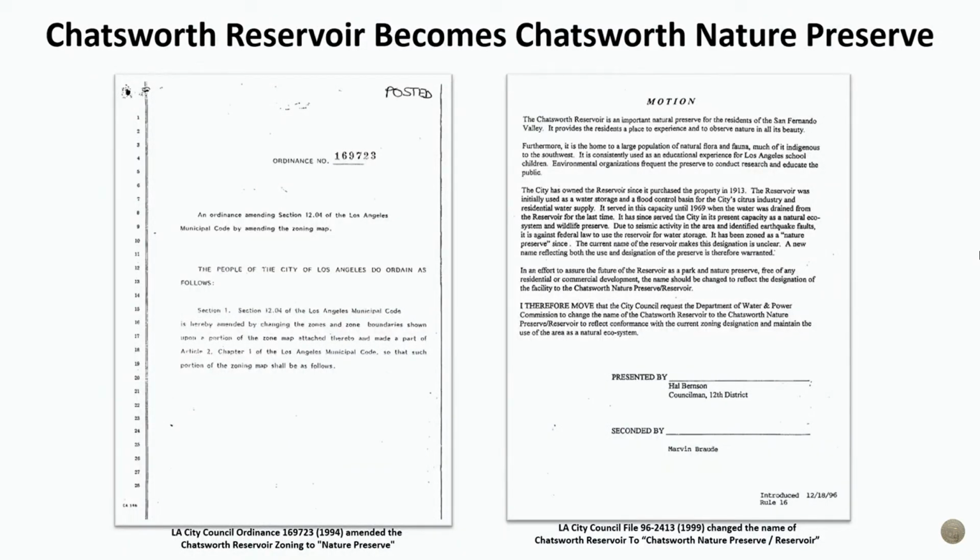So there's always been great ecological and cultural interest at Chatsworth Reservoir. In 1994, the LA City Council adopted ordinance number 169723, amending and changing the zoning of Chatsworth Reservoir to Nature Preserve. Then in 1999, the LA City Council, under File 962413, requested that the department change the name of Chatsworth Reservoir to Chatsworth Nature Preserve / Reservoir to reflect conformance with the zoning designation back in 1994 and to maintain the use as a natural ecosystem. The Chatsworth Nature Preserve is the City of LA's first and still only designated nature preserve.